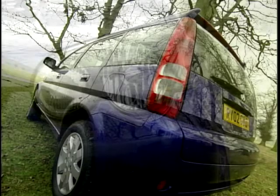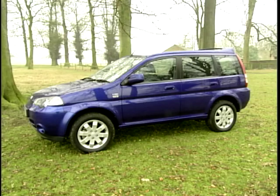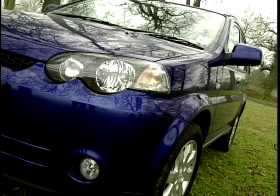In the past, Honda have built solid but rather boring cars. This, however, is something that cannot be levelled at the HRV. Launched in 1999, the HRV arrived at a time when people's love affair with small 4x4s was just taking off. And despite looking like a box on wheels, the HRV somehow manages to look funky and cool.